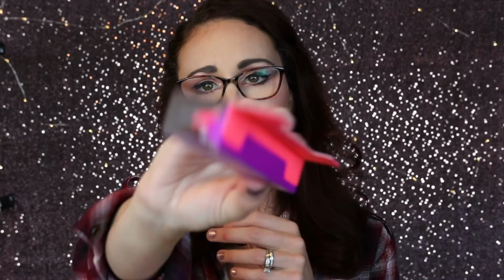Tarte. Oh. Well, first of all, it looks like somebody else already tried to open it, tried to get in there. This is a Tarte Lifted Sweat Proof Mascara. Okay. It says formulated without parabens, mineral oil, something that starts with a P, phthalates, triclosan.